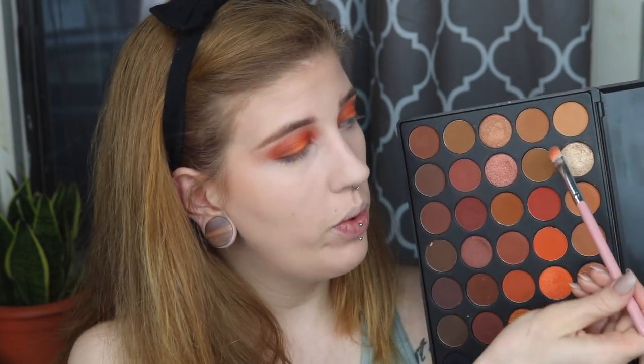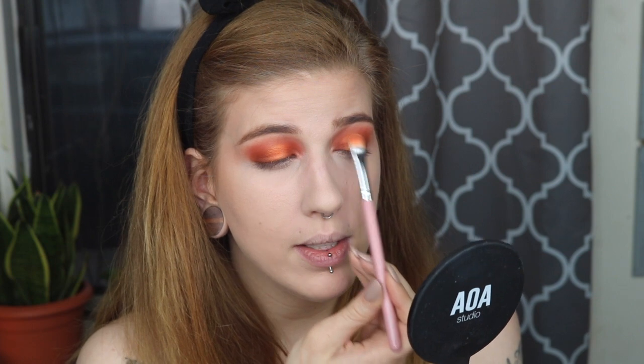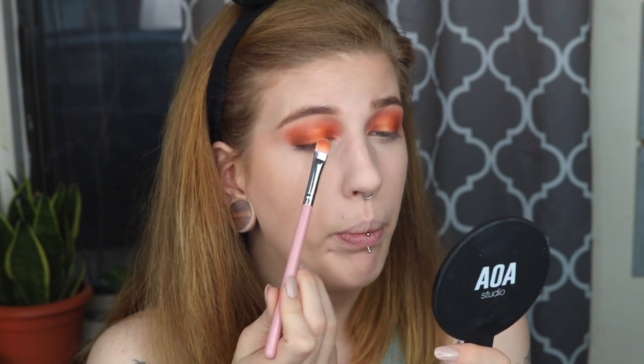Lastly, I think we'll go into this shade right here and just pop that on the very, very center of the lid just to give it the most pop possible. But I don't want to spray this one with any setting spray just because I don't want it to stick the way that it does when you spray it. I just want it to gently sit on top, because if you sprayed it, it would just pack on like a blob.